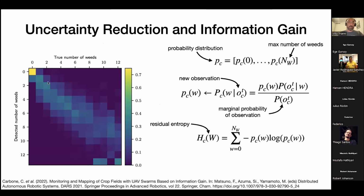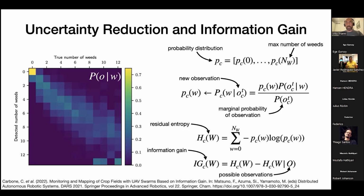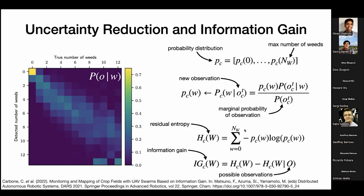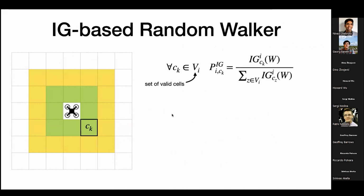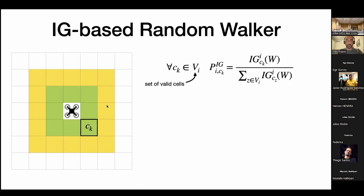So we performed the study by using our first model of uncertainty, and on top of our entropy reduction, we were able, by using this model, to compute the information gain, which is the residual uncertainty that is expected from further observations of the same area of the field. Then we have developed a random walker that is based on the notion of information gain. So given a certain cell, we compute the probability that this cell should be observed basically on the basis of the information gain of all the cells that could be visited in a certain neighborhood. And then we also consider the fact that multiple drones are observing in parallel, and multiple drones can go and visit the same cell.